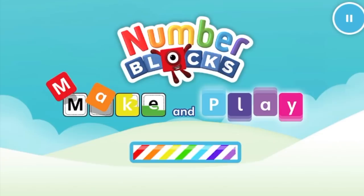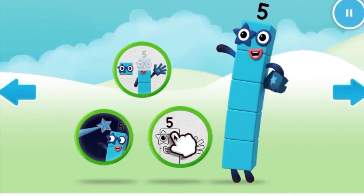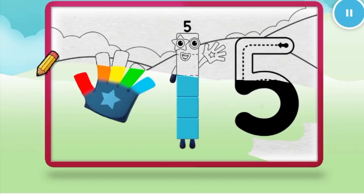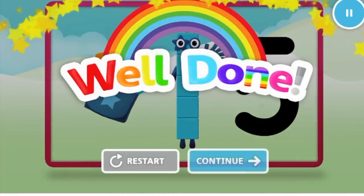Continue. Welcome to Numberland. Let's make and play with the number blocks. Let's colour in number block 5. Nice, keep it up. Well done.